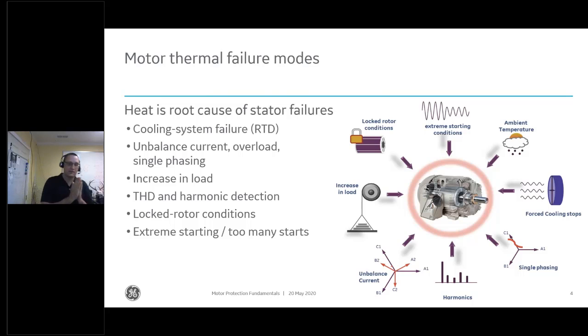So that is one of the main things. But then there's a lot of other things, like we could have locked rotor conditions. We could have some extreme starting conditions, or start and then restart. We could have an unusually high ambient, or we could lose the cooling. If we lost the cooling, we might have problems. We would have to use RTD or RTD biasing to protect for that.